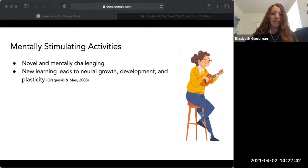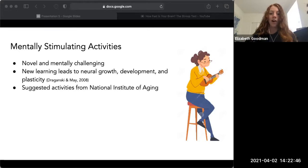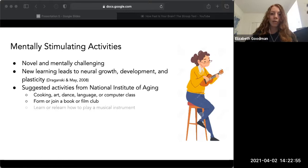Examples of these activities that we pulled from the National Institute on Aging include taking a cooking, art, dance, language, or computer class, forming or joining a book or film club, or learning or relearning a musical instrument.